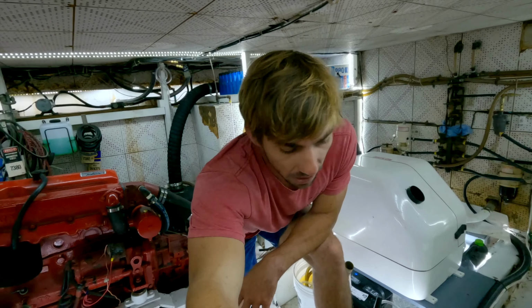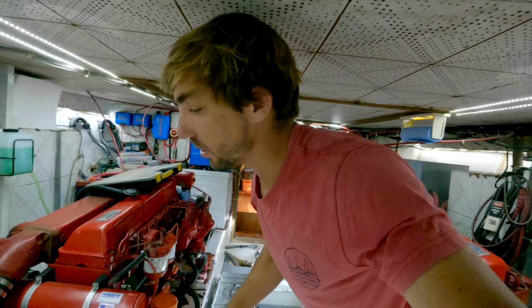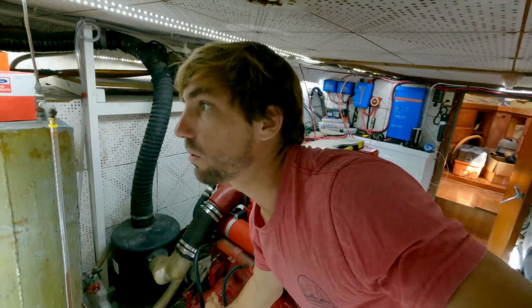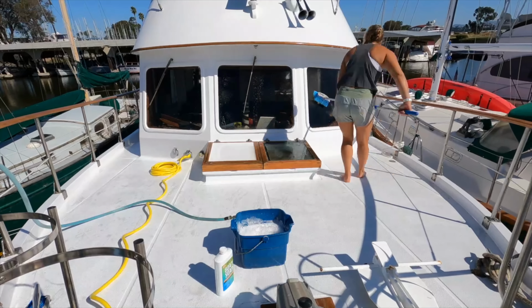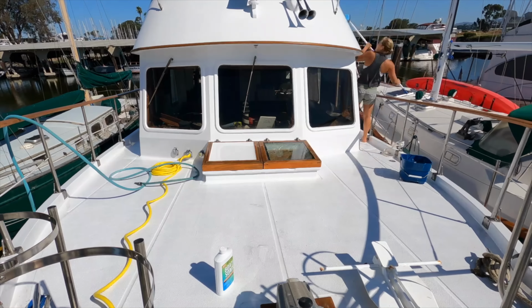All right, so I'm just checking all the fluids in these engines. Everything looks good. I'm going to add a little bit of transmission fluid into this one. Just looking for a funnel here. Where is the funnel? Let's see. We're giving the boat a little wash down.